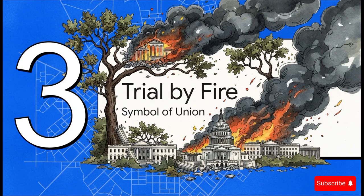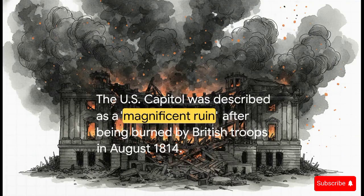This was a moment that really could have destroyed the young city, but instead, it's what forged its identity in resilience. A magnificent ruin. That is how the U.S. Capitol was described after August 1814. British troops had burned it along with the White House during the War of 1812. The interiors were completely gutted, leaving only the stone walls standing, just a shell.